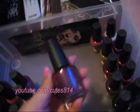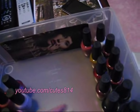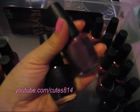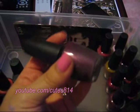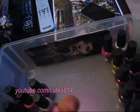Catherine the Great. This is a really nice color compared to Linkin Park After Dark. If you look at it, it looks really light compared to Linkin Park After Dark, but actually when you put it on, it's a really purpley, kind of metallic, dark purple. It looks really cool. And that was Catherine the Great.